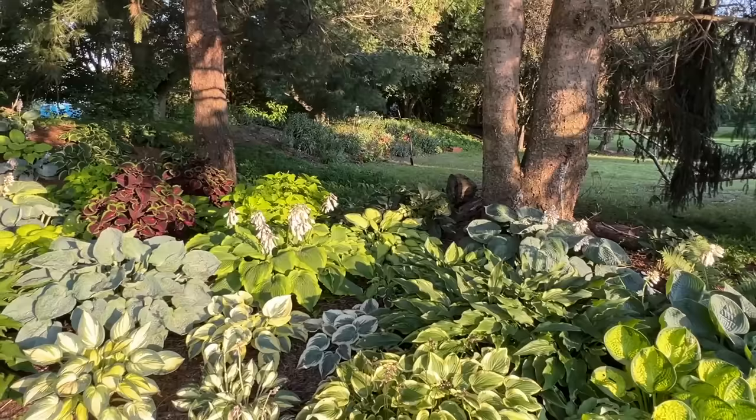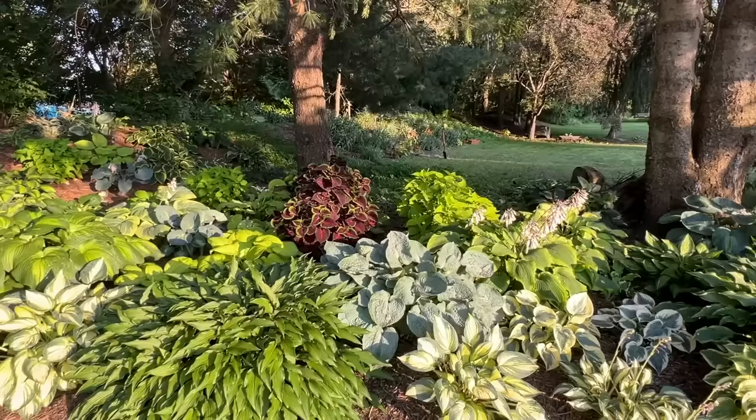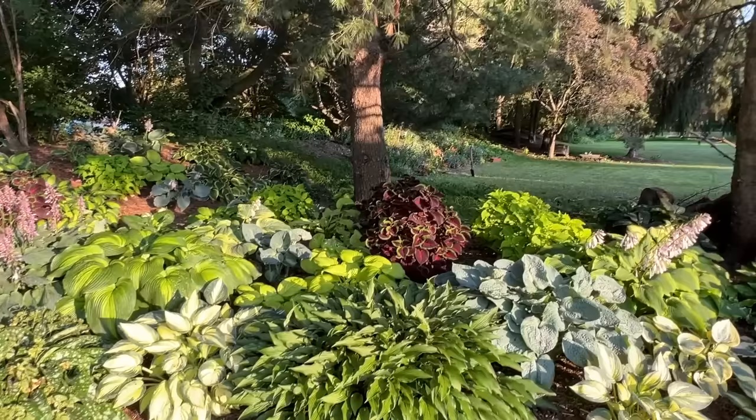I never really loved hostas myself until Rod planted this area several years ago. And by what he did, just planting 1, sometimes 2 of a hosta, it has really filled out nice and has a lot of beautiful color and texture.